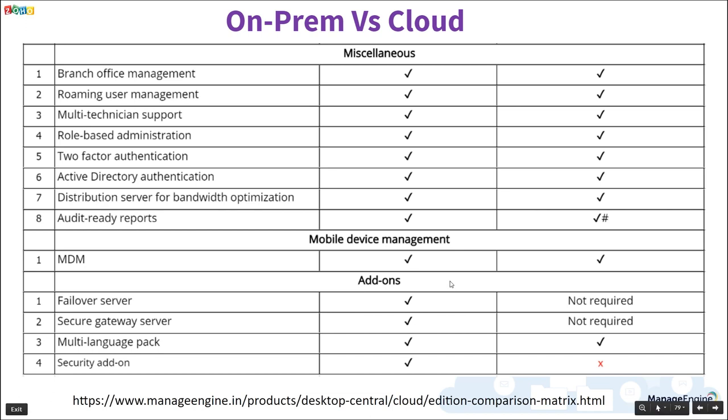When it comes to supported operating systems, whatever is supported on-prem is supported on cloud as well. When it comes to patch management, Linux patching alone is not available. Other patch management is available. The same goes for software deployment as well. Linux application deployment is not available yet, but it's just a matter of time.